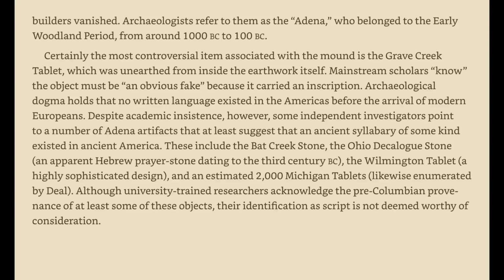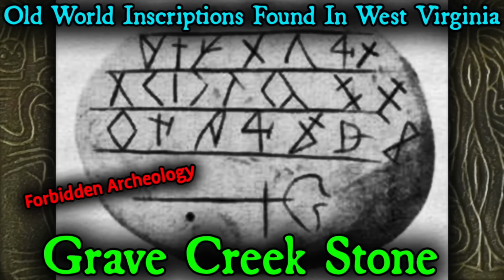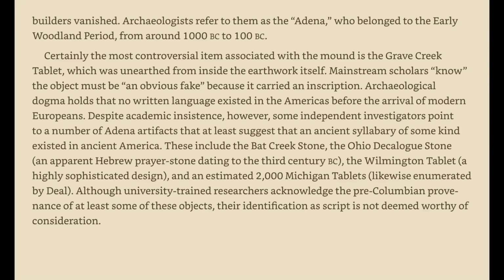Certainly the most controversial item associated with the mound is the Grave Creek tablet, which was unearthed from inside the earthwork itself. Mainstream scholars know the object must be an obvious fake because it carried an inscription. Archaeological dogma holds that no written language existed in the Americas before the arrival of modern Europeans, so this is why they dismiss things. Now remember, this is part of Manifest Destiny. Anything pre-Columbian found here is considered savage. We're going to get that again.